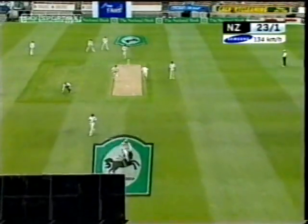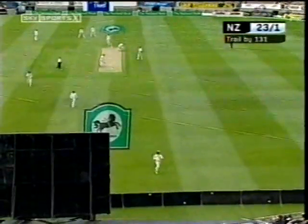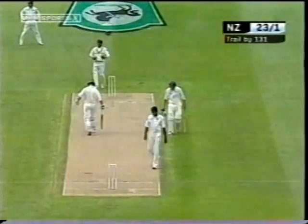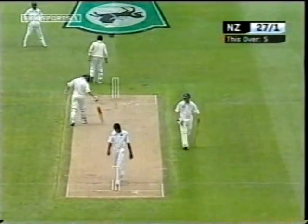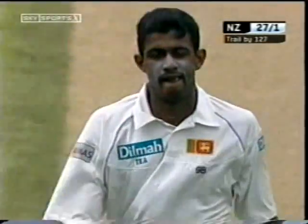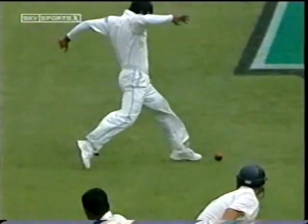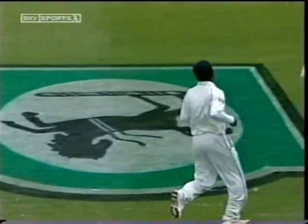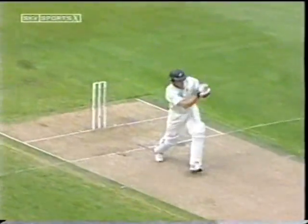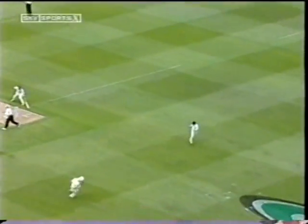Oh, that's not a great piece of fielding. That's no way to help out your bowler. And Cumming will help himself to a relatively soft boundary there. Yes, that's not good, Muralitharan. Might have 600-odd test wickets, but you've got to help your mate out a little bit when you can.